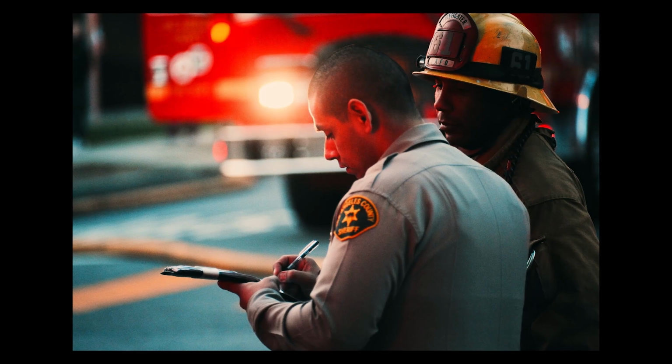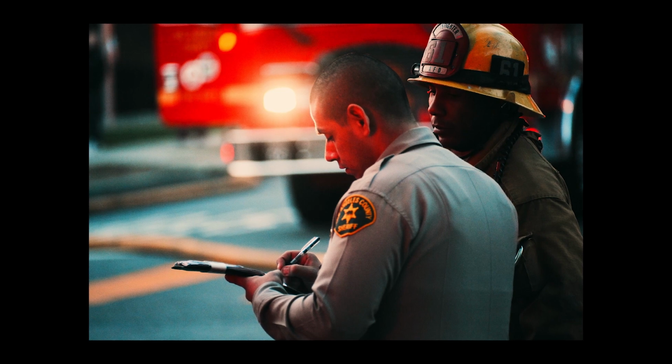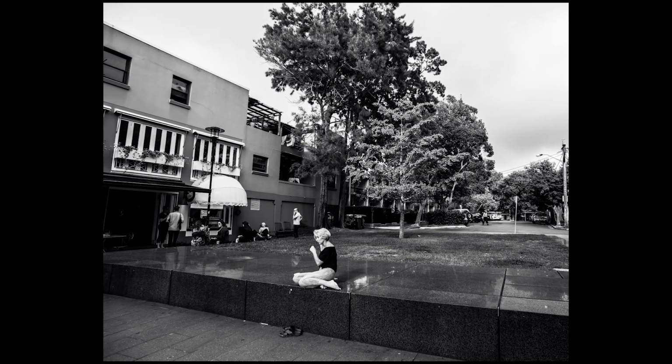Another thing to think about with street photography is permission versus no permission. So when you've got people in your shot, how do you approach them? Is it right to approach them and ask them if it's okay to take a picture, or is it better to just subtly take a picture without them knowing? Usually when people know you're there and they know you've got a camera and you're pointing it at them, they tend to start acting, and it's kind of not what you want with street photography. You want that candid moment.